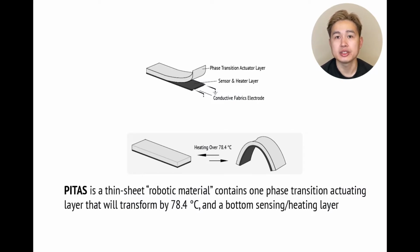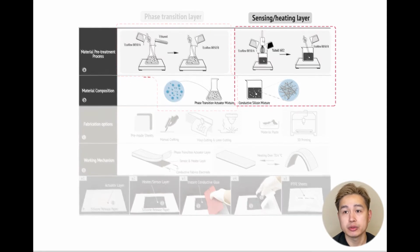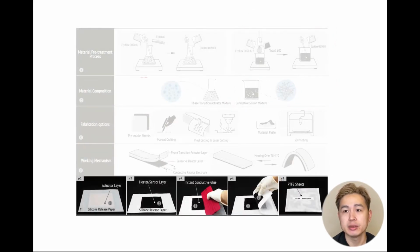PITAS is a synthetic sheet that contains one phase transition layer and one sensing and heating layer. Upon reaching the boiling point, the phase transition material will transform its shape and reverse back when heat is released. For making the phase transition layer of PITAS, we first mix acetone and EcoFlex 0050. Similarly, we mix Tube 602, which is a carbon nanotube filler, into the same type of silicone for making the sensing and heating layer. And we bond these two layers together by applying a quick-dry conductive adhesive.